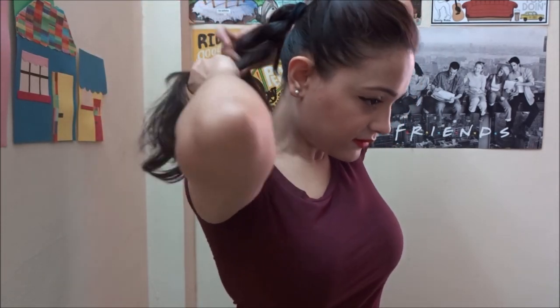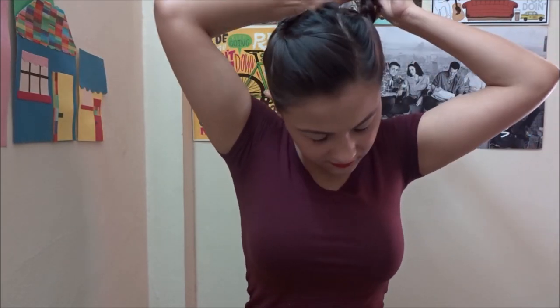Then I'm going to gather all my hair and make a ponytail. I'm going to secure it with an elastic band. Now I'm going to make a braid. And again I'm going to secure the end part of the braid with an elastic band. Now with that, I'm going to make a bun, and I'm going to secure it with a U-pin. And lastly, I'm going to secure my bun with a jura net.